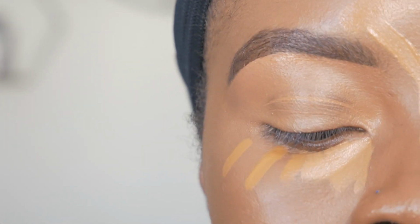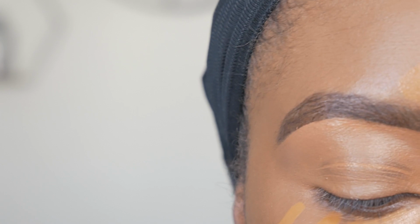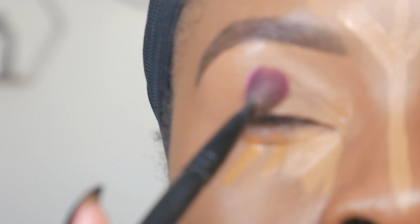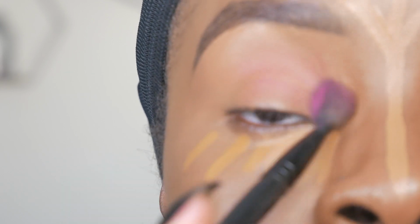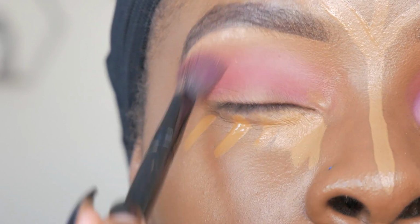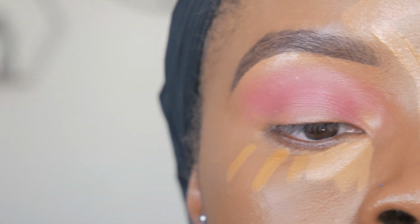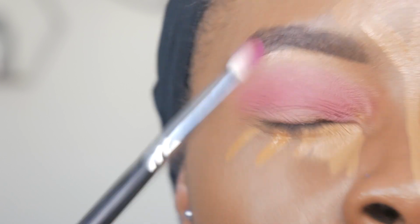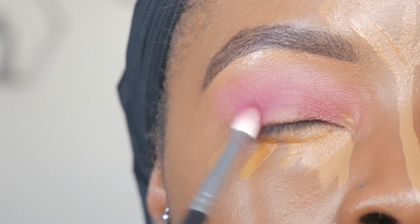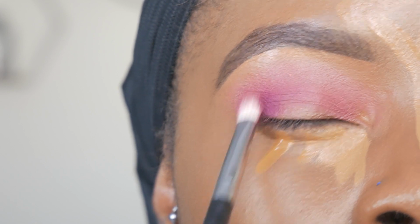On to the next. Okay, so our next palette is Queen to Be. And we're going to start by going in with the colour Amina, which is this hot pink right here. So I'm going to take that colour, I'm just going to put it all over my crease and take it right up. Okay, just have to touch more because I want that to be quite vivid. Next, I'm going to go in with the colour Moremi. This one just here. I'm going to put her on most of my lid. And then I'm going to take it up.